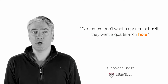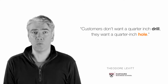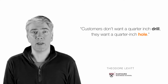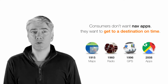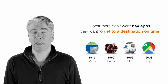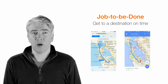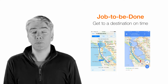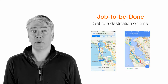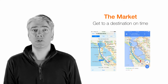In the 1960s, Professor Theodore Levitt was famous for saying that customers don't want a quarter-inch drill, they want a quarter-inch hole. This idea is the core of jobs theory, and it is true in any market. For example, consumers don't want navigation apps like Apple or Google Maps, which are products. They want to get to a destination on time, which is a job to be done. If you are going to build a product and create marketing messages to beat Apple and Google Maps, you would start by analyzing the customer's job of getting to a destination on time. Your customer's job is your market.